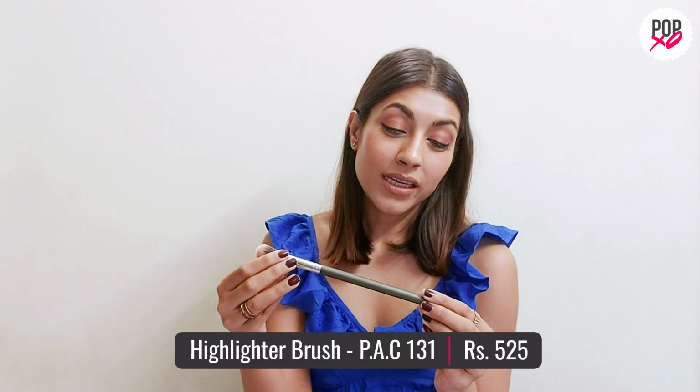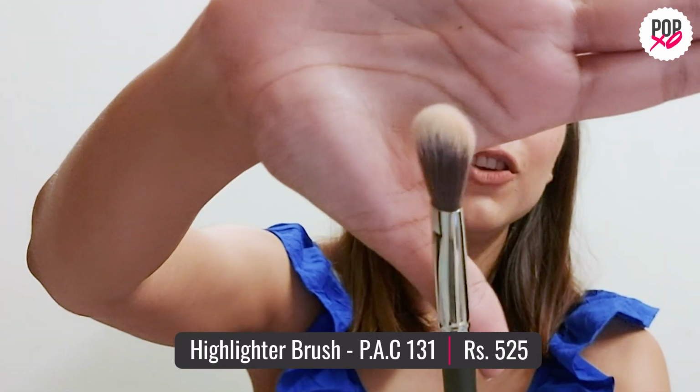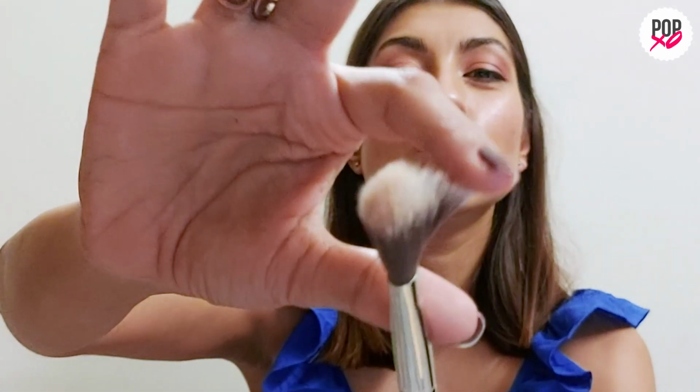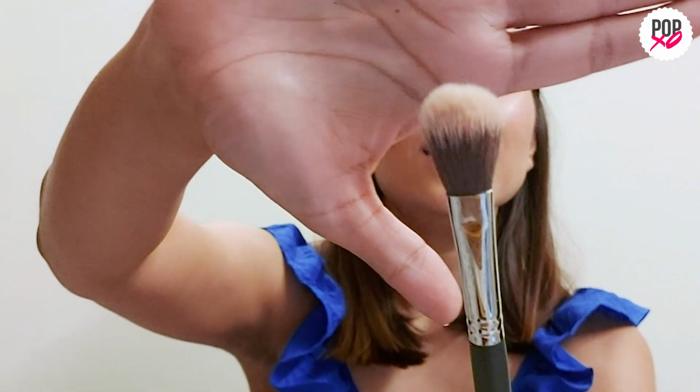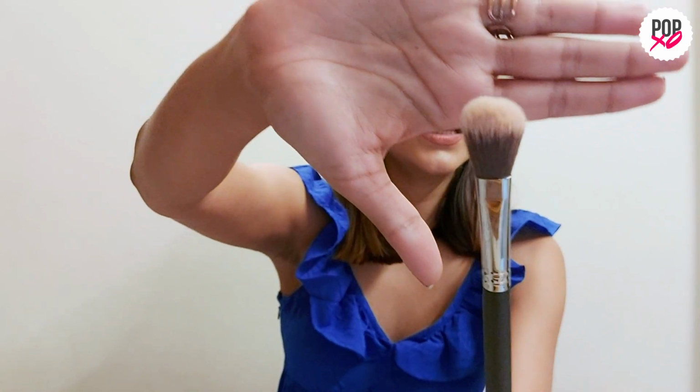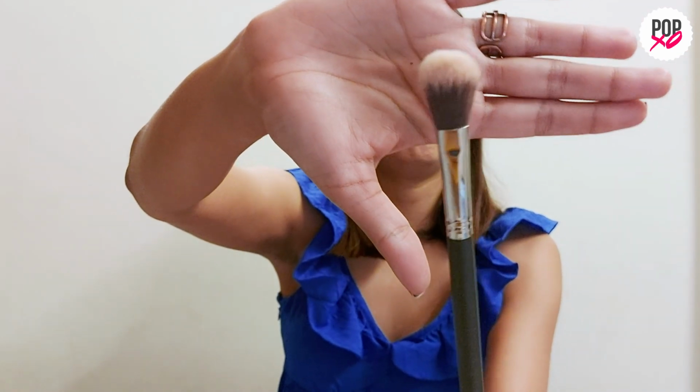So now I'm going to talk about the highlight brush. This is the brush that I use to apply highlighter. It is PAC 131. As you can see, it's a flat brush, a little poofy, extremely loose. I love it, and it's tiny. The shape is very similar to the blush brush that I have, but it is almost like 3 or 4 sizes smaller. But this is one of my favorite highlight brushes.